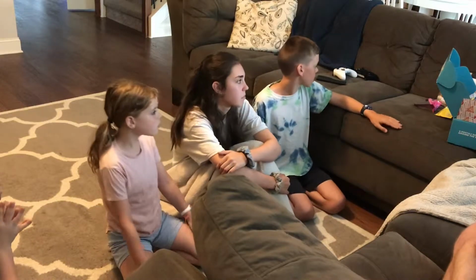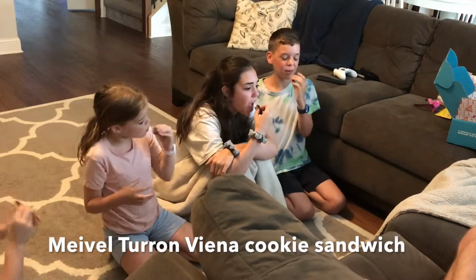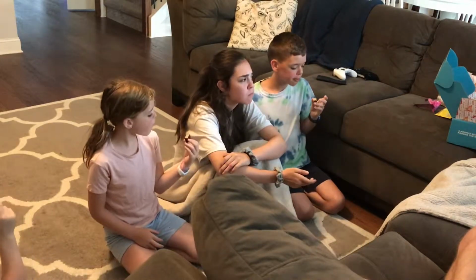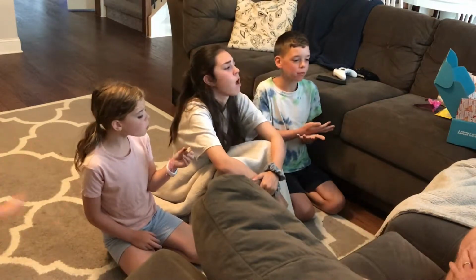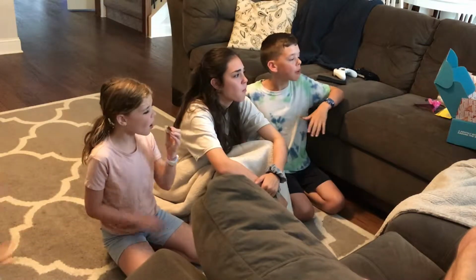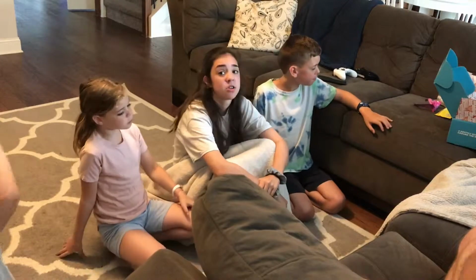Mayville Turon. That's two. And Turon Vienna. One. I got butter. Is it dark chocolate? Looks like a dark chocolate. It's good. It tastes like it has some orange in there. Yeah, it's got some orange. It's good.